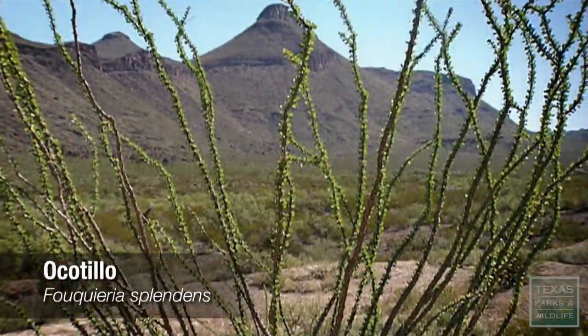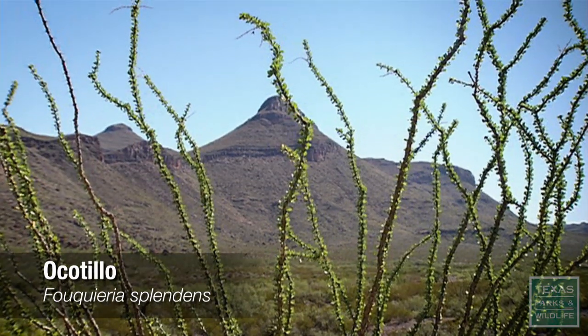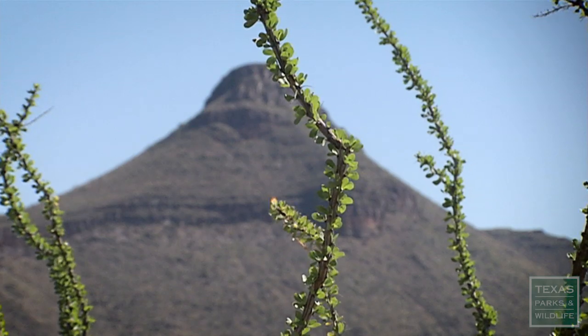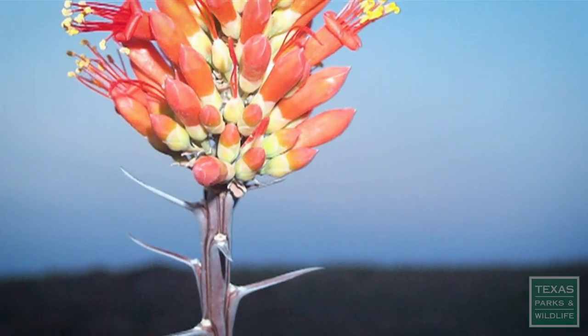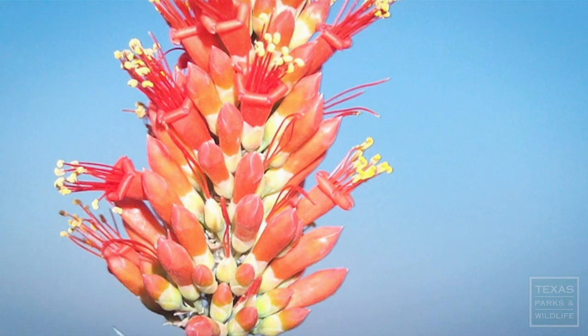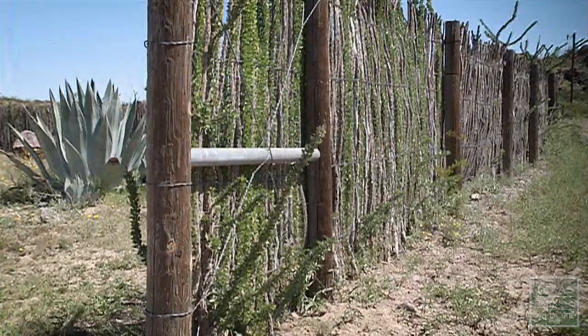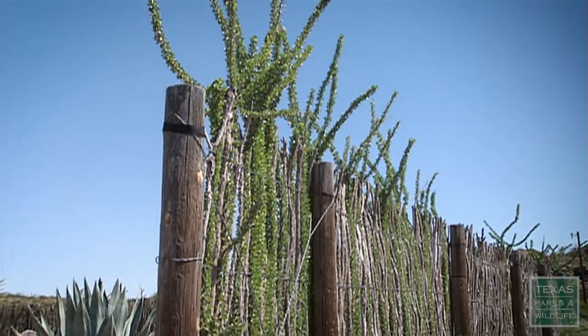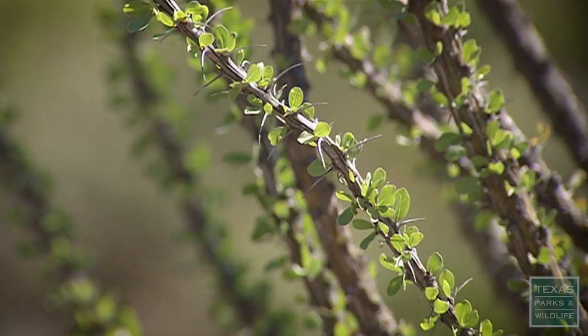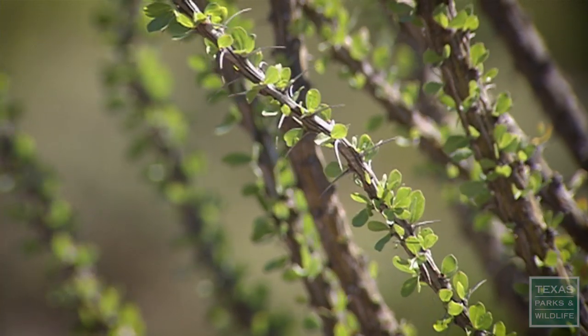This is the ocotillo. It's probably known as one of the icons of the Chihuahuan Desert. The ocotillo will bloom in the springtime, and you can take those flowers and make a tea out of it. It tastes a lot like hibiscus flower tea. A lot of the corrals out here are made out of ocotillo stalks. Don't even have to use your barbed wire. It carries its own barbs on it.